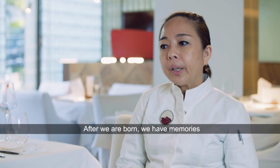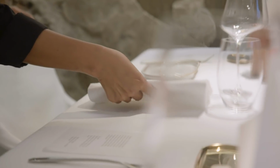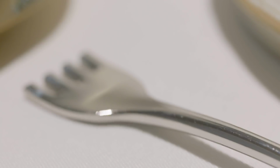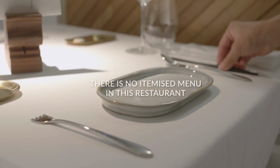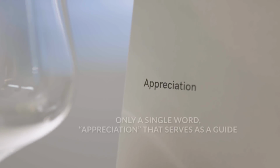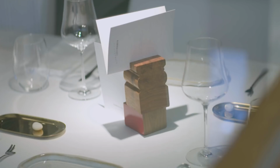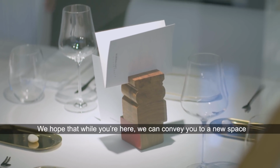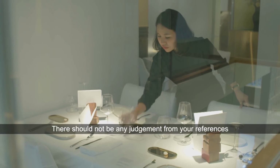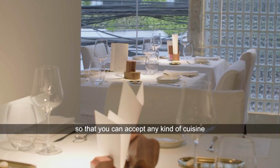After we are born, then we have memories. And then from memories, you have references. And so people always get stuck with references. We hope that at this space, we can convey you to a new space. Meaning like there's no judgment from your references, so that you can accept any kind of cuisine.